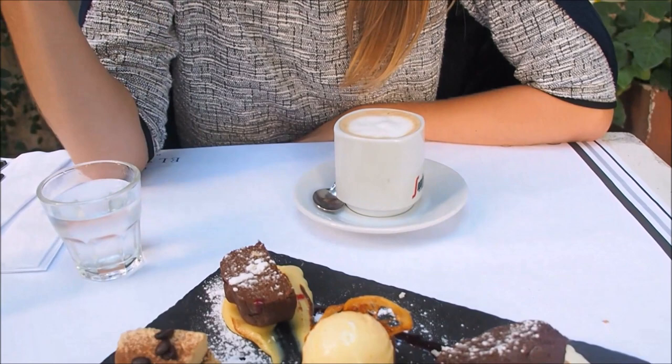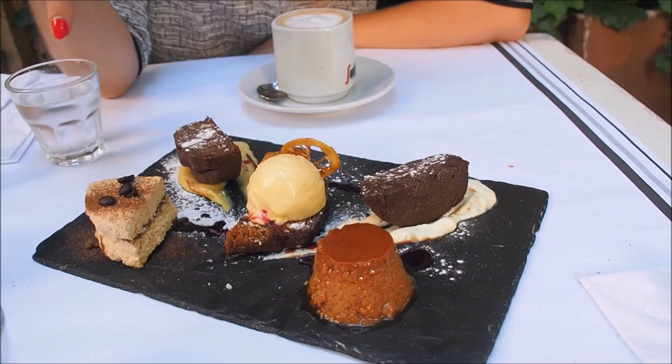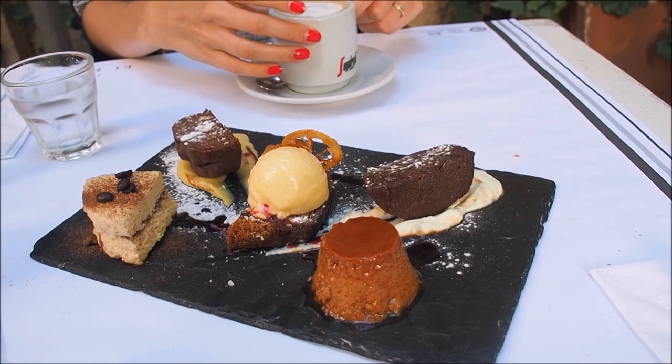So right around the corner from the Evita Museum, you have the Evita Cafe, and we are having afternoon tea here. We just ordered a sampler plate of different types of desserts, and this looks amazing. We've got flan, brownie, tiramisu, and a few surprises that I think we're going to have to bite into to find out what they are. And a little bit of coffee, café con leche. So this is going to be fun.